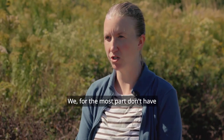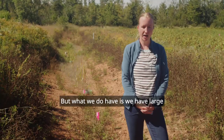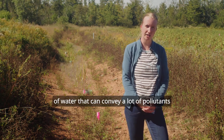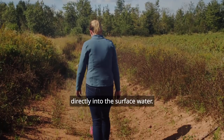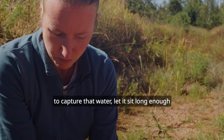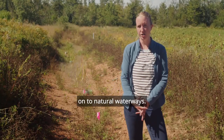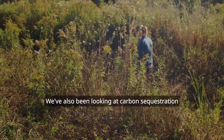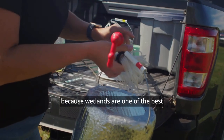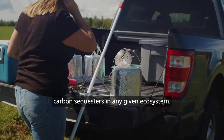We, for the most part, don't have any sort of drainage at all because we have well-drained soils. But what we do have is large storm events with large volumes of water that can convey a lot of pollutants directly into the surface water. So these wetlands are meant to capture that water, let it sit long enough to receive treatment, and then move on to natural waterways. We've also been looking at carbon sequestration because wetlands are one of the best carbon sequesters in any given ecosystem.